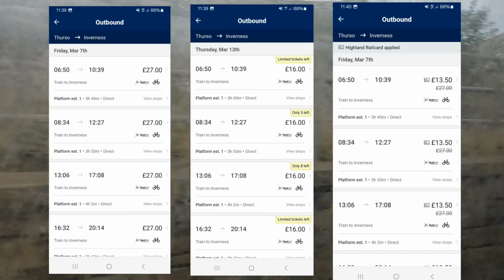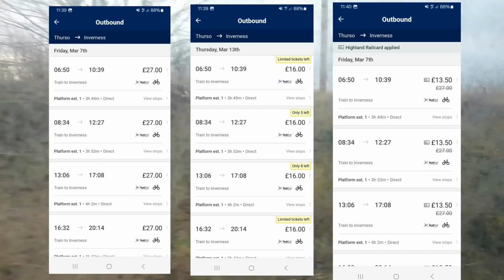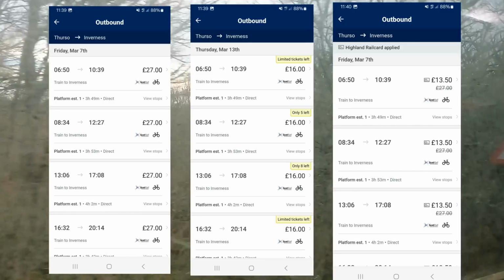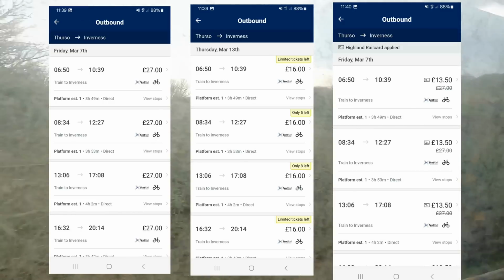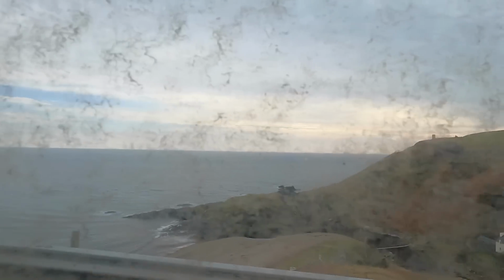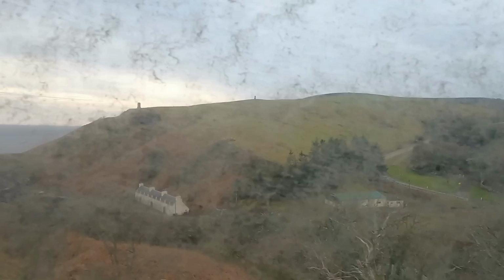The train does take longer, admittedly, but for £13.50, or indeed for £16 if you're not a Highland resident, I think that's where my money's going. As we wind and twist our way down the Berriedale Braes, if you look up on the hillside, you can spot 2 crenellated towers. These are nicknamed the Duke's Candlesticks.